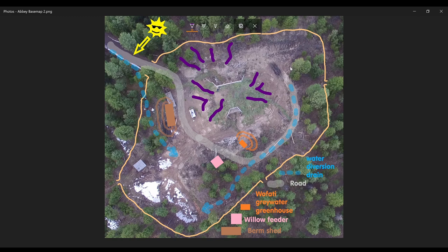All right. So the things that stand out to me as the next biggest design problems, as we are defining this area as a high-value gardening space right out the door of the Abbey, and it's also going to have the Greywater Greenhouse, the Chateau. It makes it zone 1 for sure, because you're going to be coming out here very regularly.